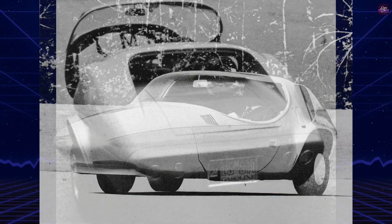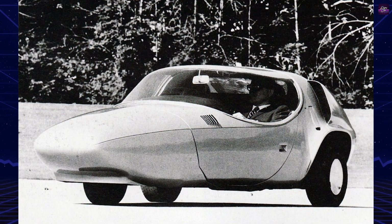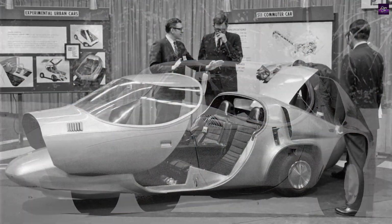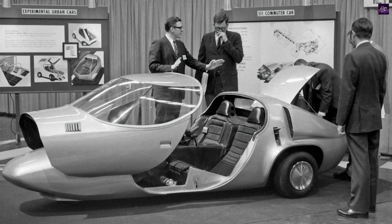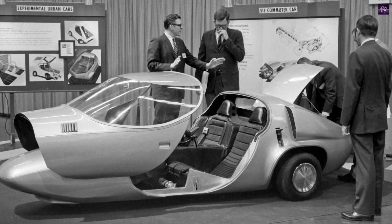By contrast, the XP-511 was fully operational and featured a tricycle layout with a single front wheel for steering and two rear wheels providing power. This design ensured excellent stability, aided by its low center of gravity and compact 86-inch wheelbase.